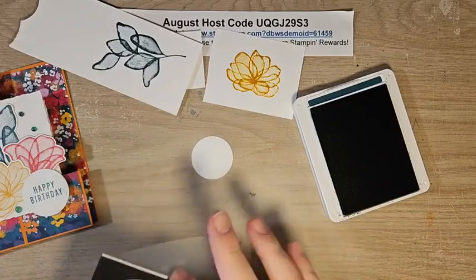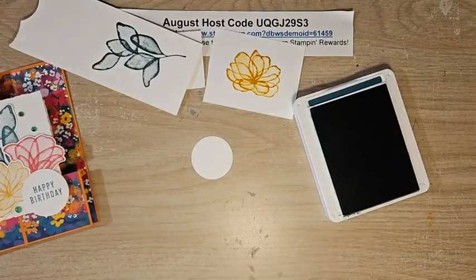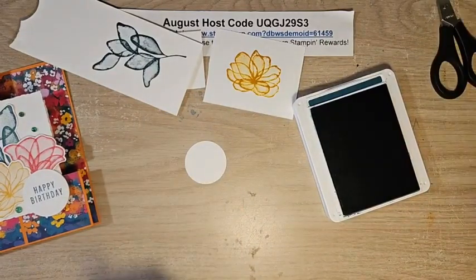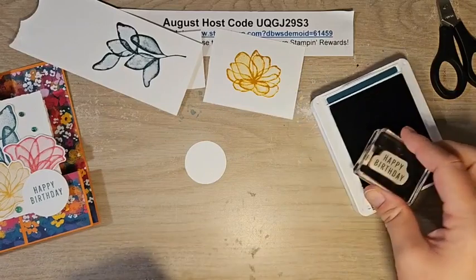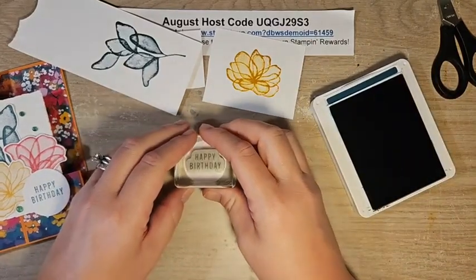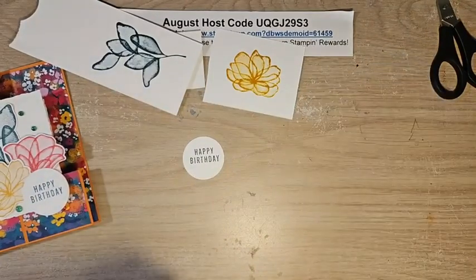one for the circles. I know when we got rid of the layering circles dies last year, a lot of people were upset, but we still have circles, guys. You just have to find them in our other die sets. So that one's a good one because it's got a whole stack of different sizes. And we're just going to stamp happy birthday right on our circle in the Pretty Peacock. All right, that's all of our stamping.